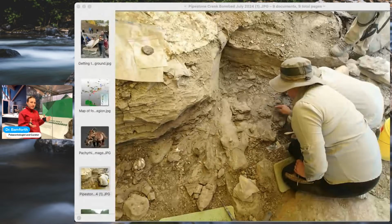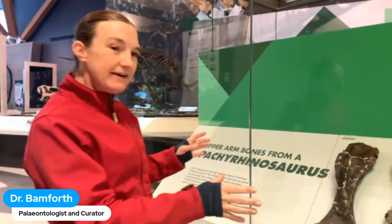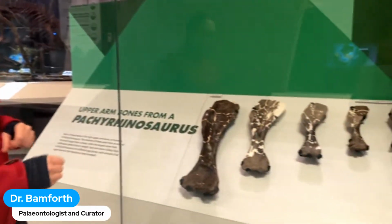Every single year, we collect between 500 and 700 bones from the bone bed. And to date, over 7,000 Pachyrhinosaurus fossils have been collected from Pipestone Creek. So it is a really, really cool bone bed. So that is the Pachyrhinosaurus.